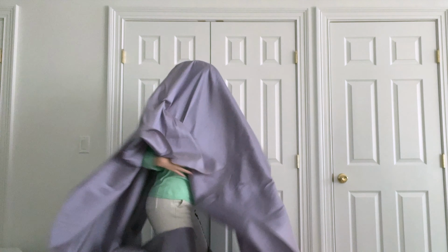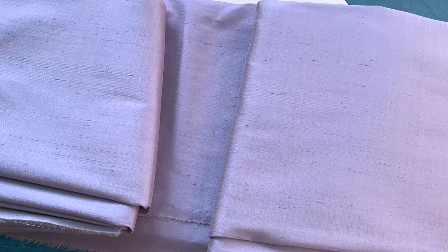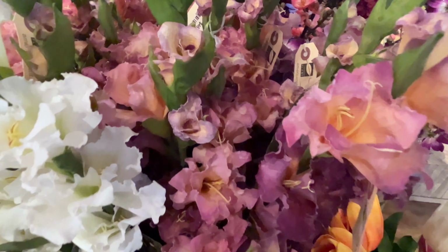When I ordered the fabric based on the swatch, I was expecting more of a periwinkle blue, which is what I envisioned, but I ended up with more of a wisteria purple. I didn't notice this until I started sewing and compared a swatch to the fabric. Oof.